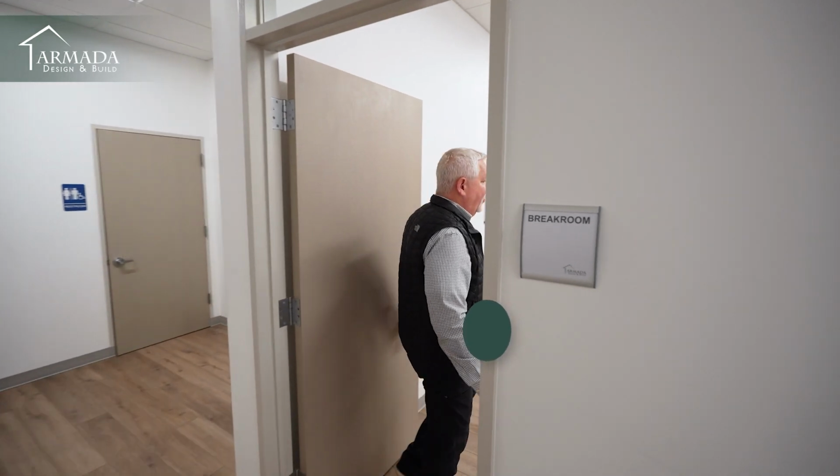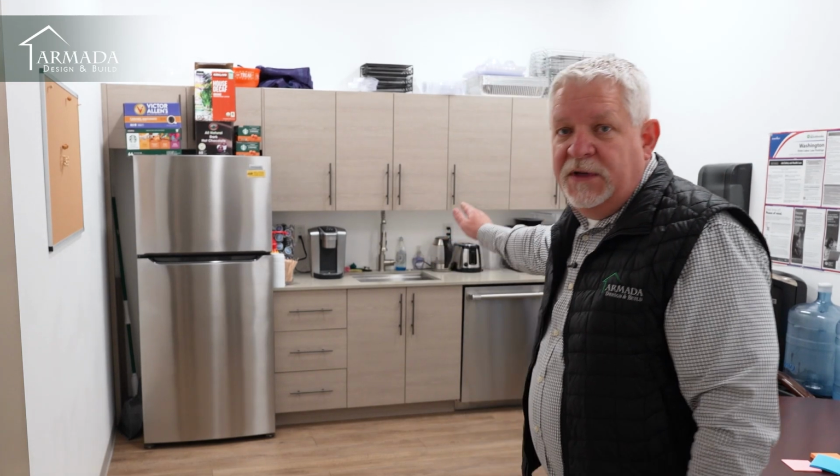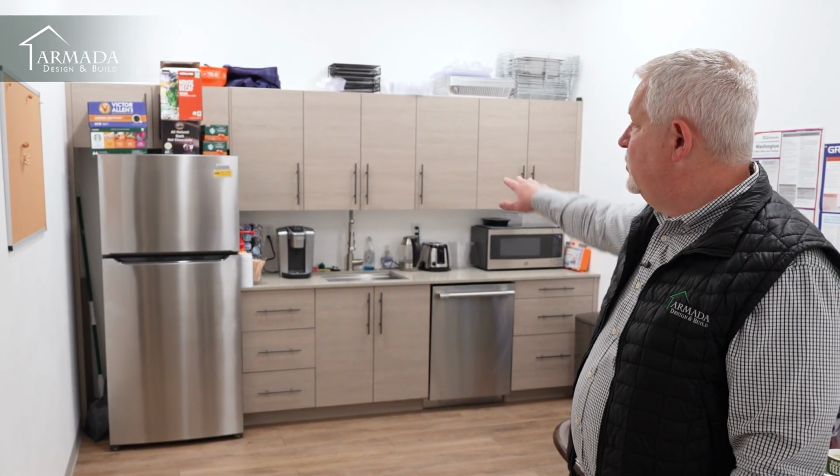We've got a break room for staff. And one of the cool things is that this is also a little bit of a working showroom. This is one of the cabinet lines that we handle, and so we show that here, and we'll bring people back and let them see these cabinets in the break room as well.